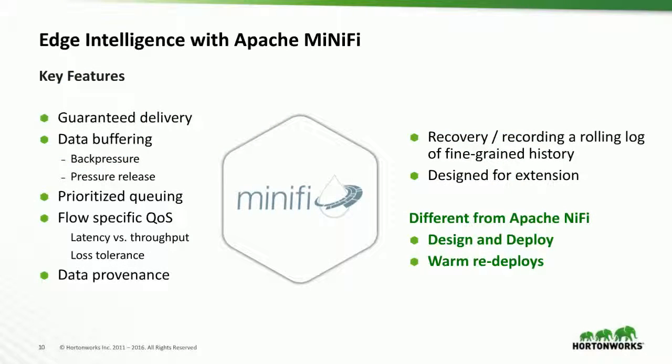So let's actually look at MiniFi as a new component to the HDF architecture complementing NiFi. You'll see a lot of the same capabilities that you are familiar with if you've been using NiFi. Down the left-hand side, guaranteed delivery, data buffering, prioritized queuing, etc. We've mentioned provenance. On the right, we've got recording a rolling log of fine-grained history, and it's also built to be extensible by customers and partners. But one major difference in the NiFi component is it's architected from a design and deploy method, and it also supports warm redeploys. So it's a little bit different, a little bit lighter weight, but it does extend our data plane and control out to the edge.